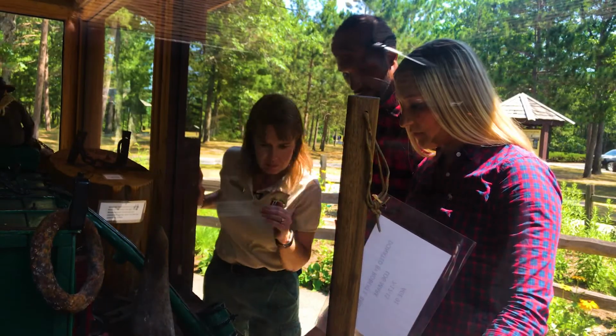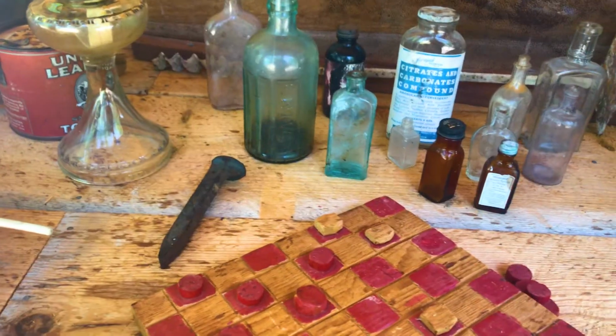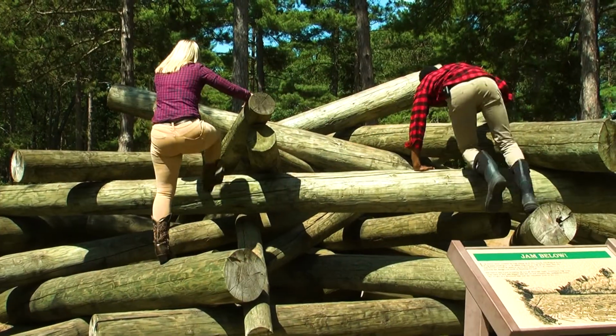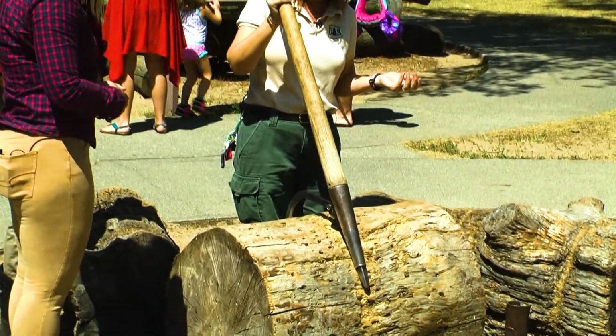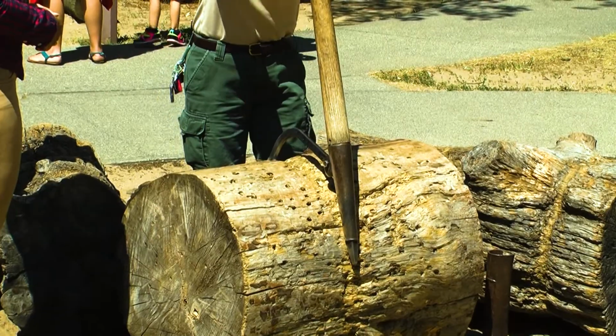Lumberman's Monument has a lot to offer, including educational programs, a log jam visitors can climb that would have been broken up by river rats on the AuSable River, and a replica of a floating kitchen, just to name a few.